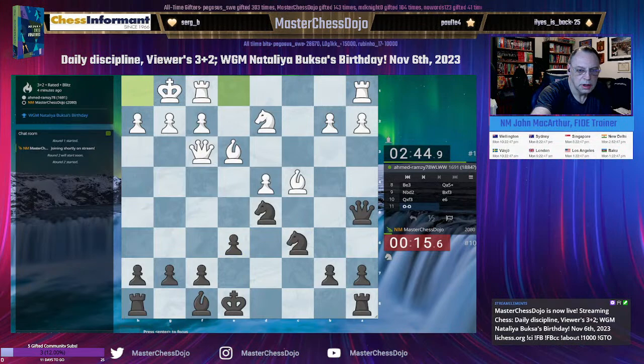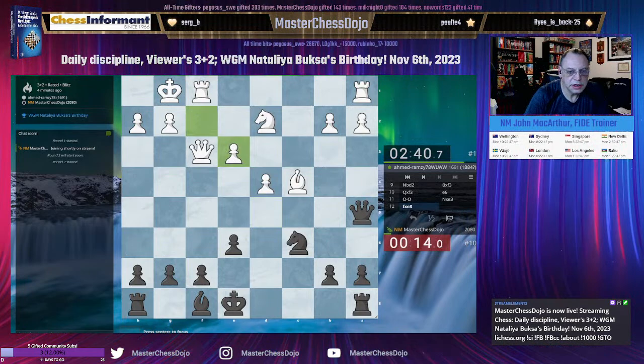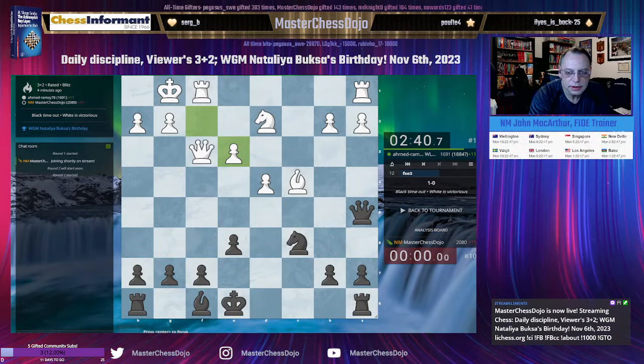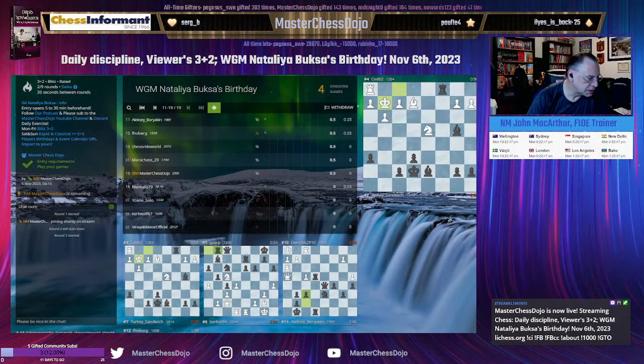Now I believe we're kind of forcing his isolated pawn. Some pressure on his isolated pawn. Oh no, it didn't work out. That didn't work. How bad is it? If I take this pawn with check, how bad is it? Oops. Lost on time. I had no time to think. But my opponent got a game, and he got my rating points.